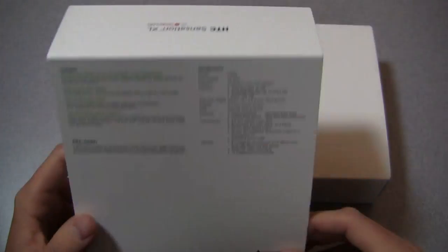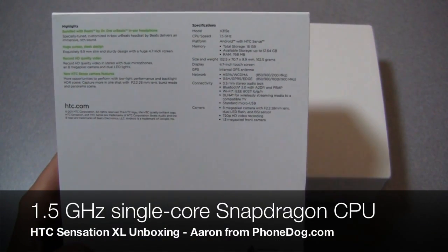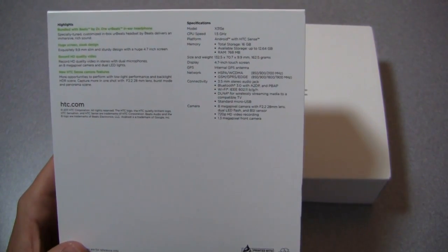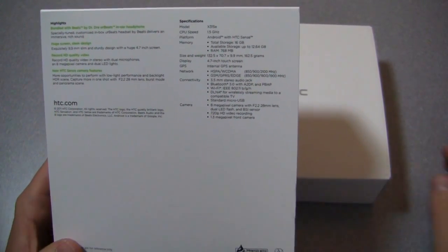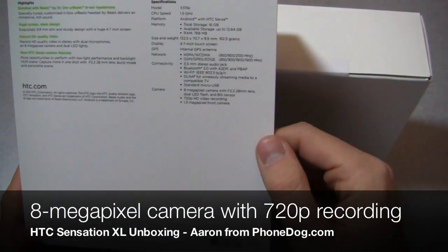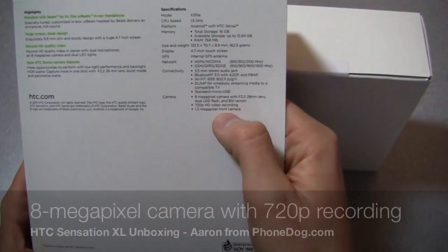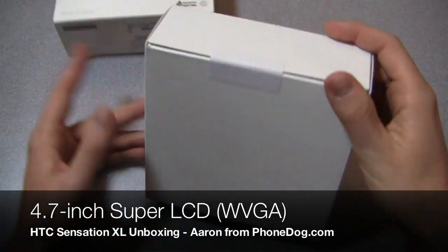So here's the Sensation XL with Beats Audio, and you can see the specs on the back. It's got a 1.5 gigahertz single-core Snapdragon CPU. It's running Android with HTC Sense as well, and you can see 16 gigabytes of memory out of the gate. It's got a big 4.7-inch touchscreen. It's got an 8-megapixel camera that shoots video at 720p, along with a 1.3-megapixel front-facing camera, and then it has f2.2 capability.